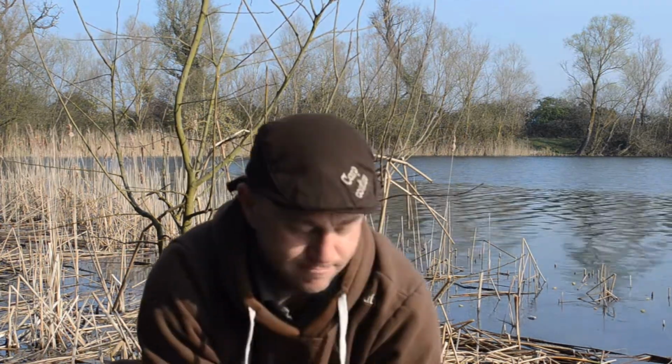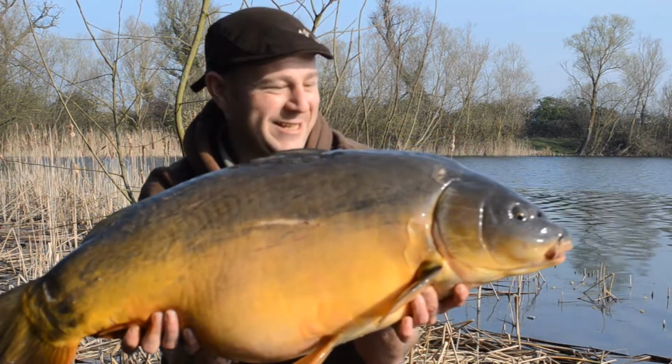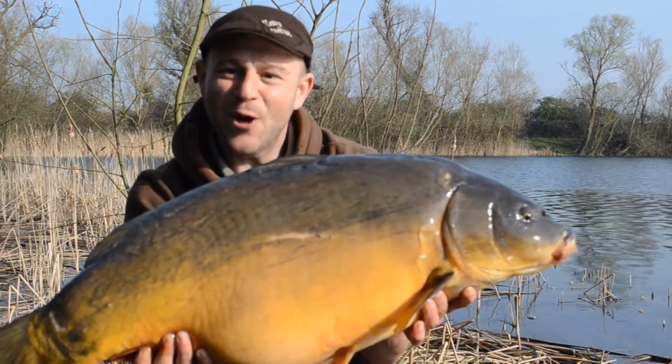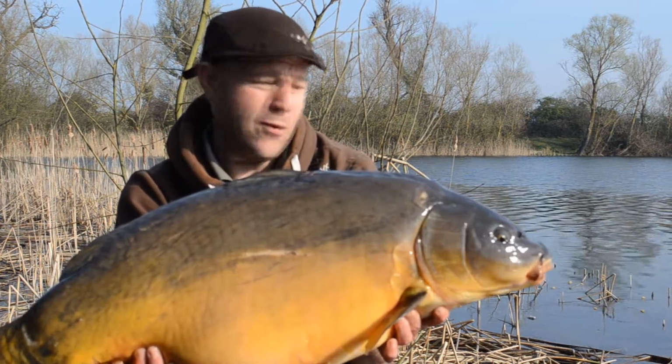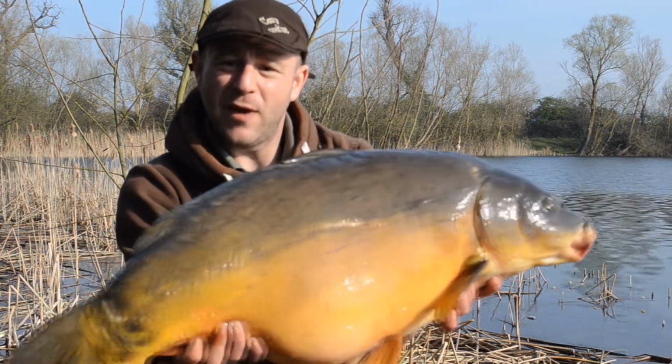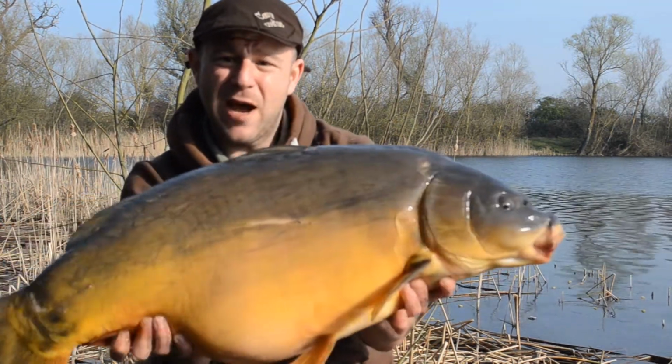So I can get him up. It's a bit lively. There he is, look. Still got a couple of leeches on him, but I'm cleaning them off now. I've treated his lip where the hook hold was. There ain't no damage, but I still treated it anyway regardless.